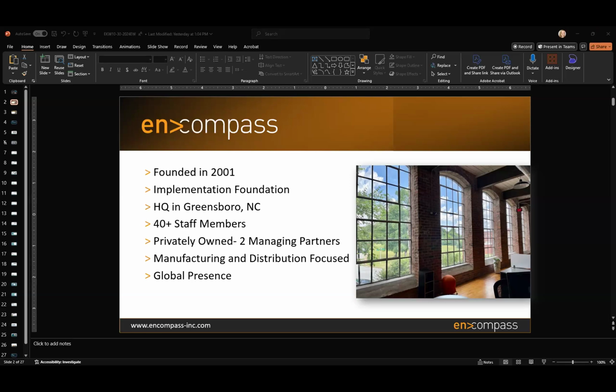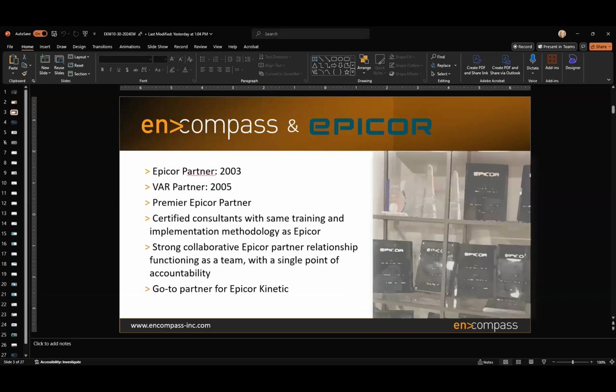For those of you who don't know Encompass, we are an Epicor partner, which means we sell their software, but we also are heavily involved in implementing the software with them. We're located in Greensboro, North Carolina, but we have folks all over the country and all over the world with a global presence. This year we've got someone in Vietnam, Canada. I just finished a project in Spain. Most of our focus is here in the United States. We are a value-added reseller with Epicor, and we're one of their premier Epicor partners. Mostly what that means is that our team goes through the same level of certification, actually identical certification program, to Epicor's staff, and we work very closely together with Epicor, both assisting on their projects and pulling in key resources when we need help with our projects.